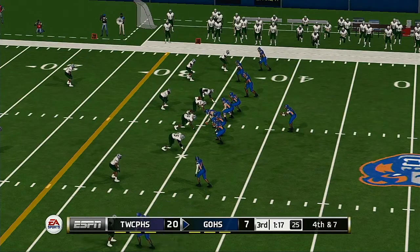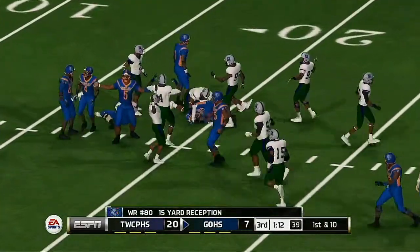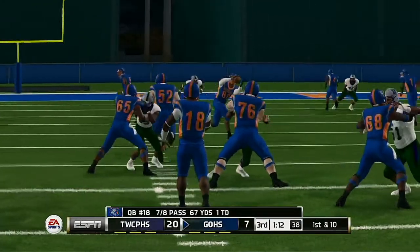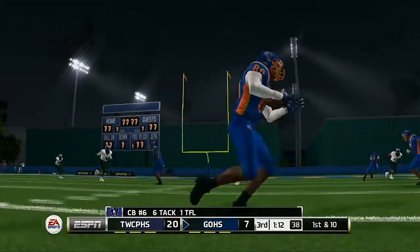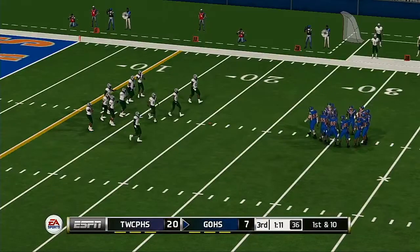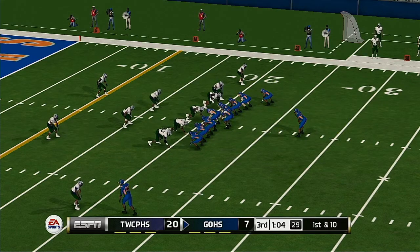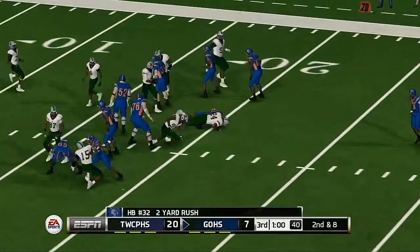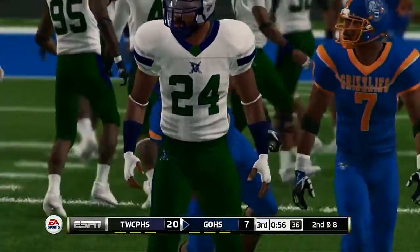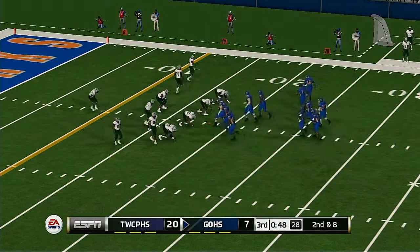And they've got all their DBs in there to match up against the five-wide set. And he's got the junior. And down he goes at about the 21. Unbelievable pass. They don't care what down it is. This is the ninth play of the current drive. He gets out to about the 18-yard line. Gain 3 yards. That makes it second and 8. From the 18-yard line, it's second down.